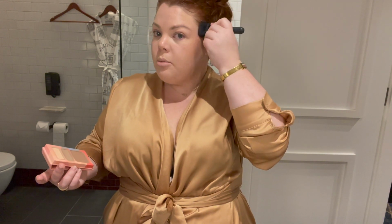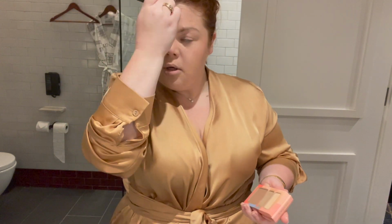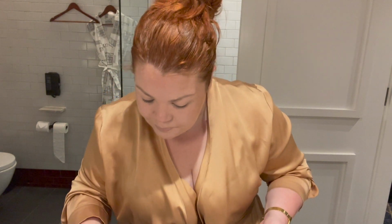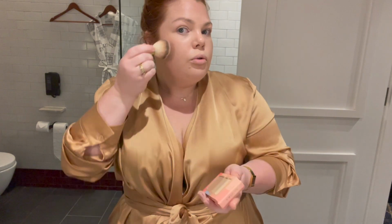I'm going to use cream shadow and then just bronzer in the crease, I think. Which is fine because I wasn't trying to do lots of makeup anyway. I just want to look kind of, what's the word? Just perfected. I'm not going for full glam. And I have this little brush that I love from Eco Tools.